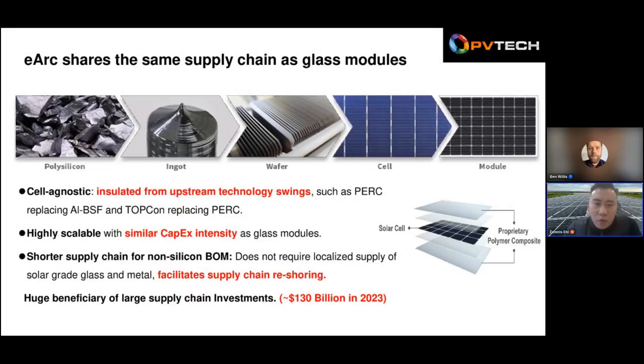But more importantly, after highlighting the differences, I think it's important to highlight the similarities. eArc shares the same supply chain as glass modules. First of all, we're cell agnostic, insulated from upstream technology swings. Currently, we still use the standard crystalline silicon solar cell. Back in the day, we used the aluminum BSF, and then we transitioned smoothly to PERC. And now we are in the process of transitioning to TOPCon.